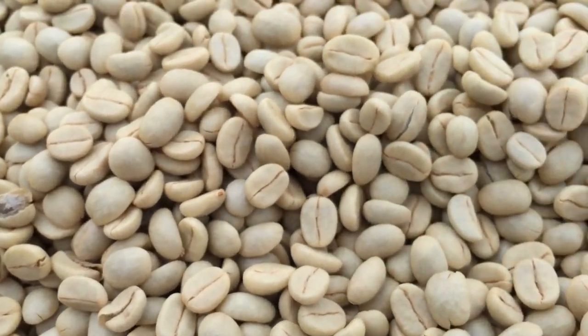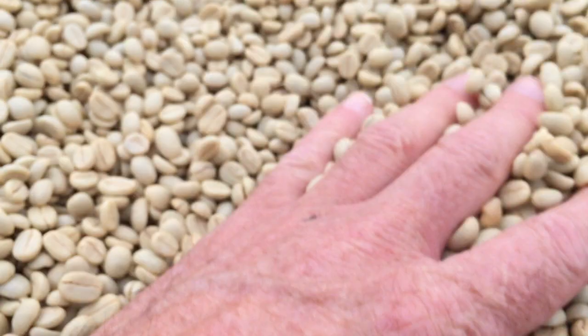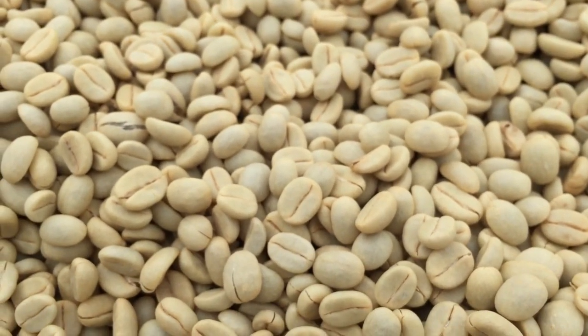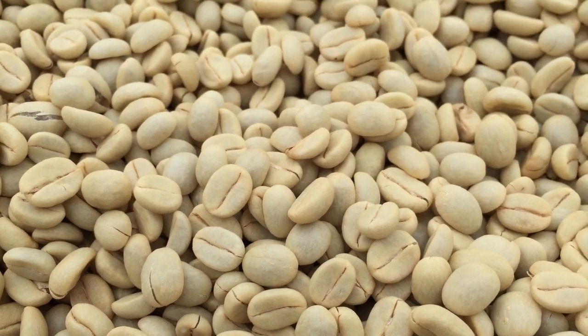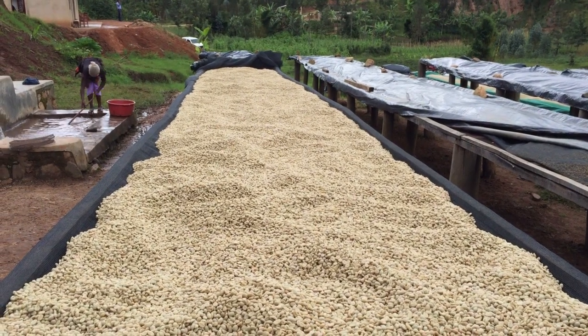This is really nice looking parchment, and that's what our experience has been at Matovu. I see very little extra work that needs to happen here, and some of this would come out later in the dry mill. It's probably going to be a very nice coffee, and we produce a lot of it, which is cool.